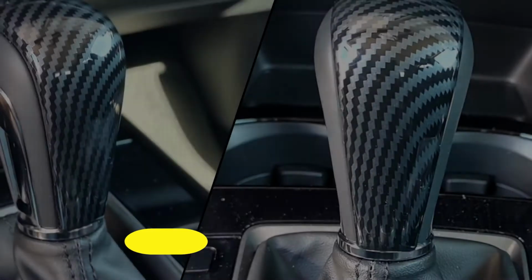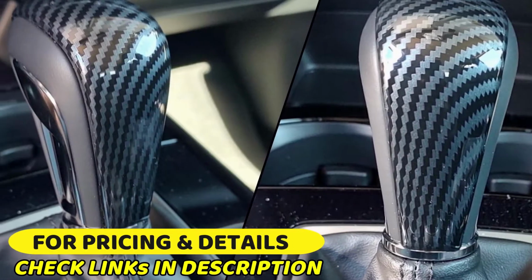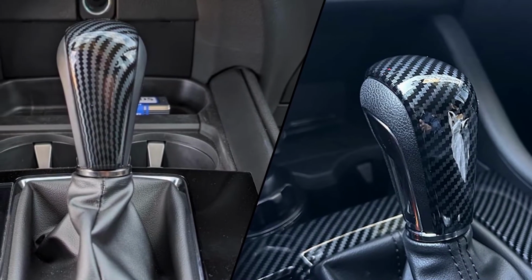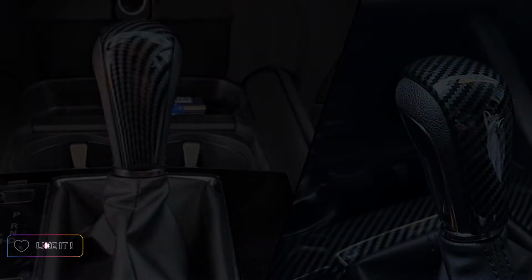Designed to fit snugly without slipping, the install is quick and tool-free. Whether you're in stop-and-go traffic or cruising the open road, this trim adds comfort and class to every gear change.